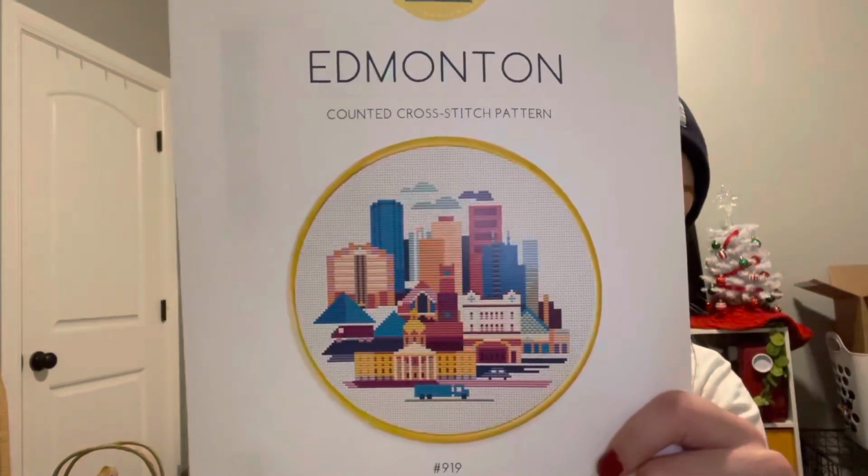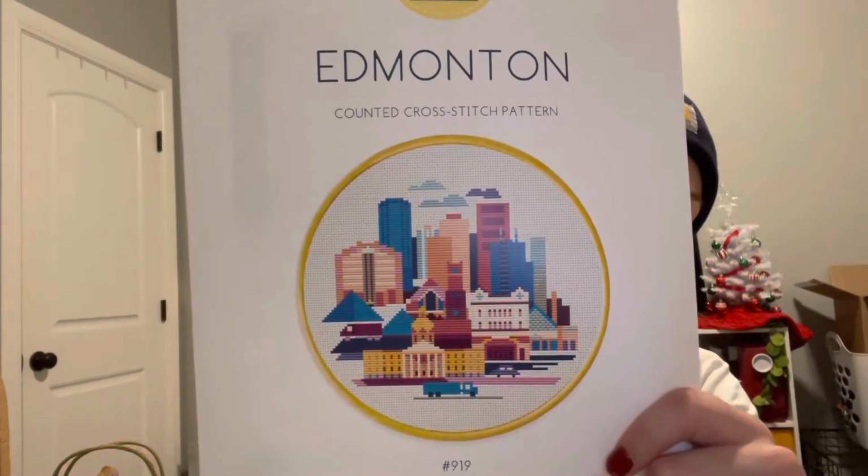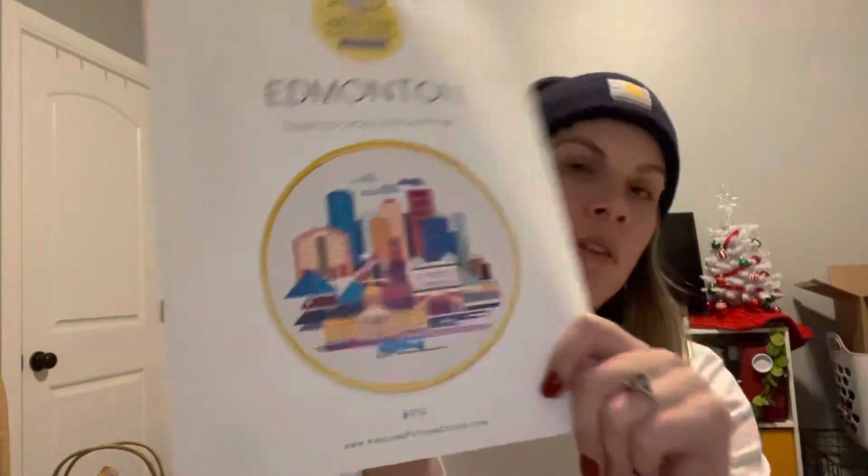Edmonton is in Alberta, Canada. And my family went there in 2017 for Christmas. And if you remember, I mentioned that all of these cities I want to make into a quilt of places that I've been. So, Edmonton.